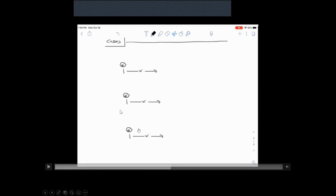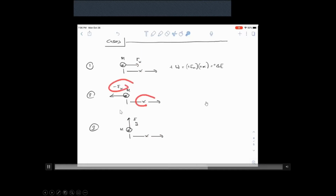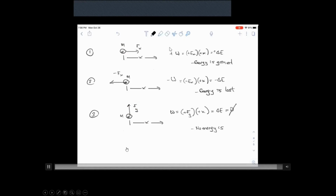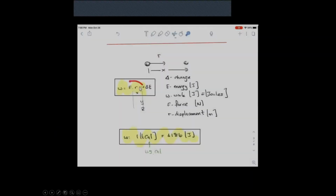So three cases, where the mass is getting displaced horizontally. In the first case, the force causing displacement is in the same direction. Second case, opposite direction. The third case, it's 90 degrees, perpendicular to it. Force and displacement in the same direction, positive work. Force and displacement in opposite directions, negative work. Force is 90 degrees to motion, which means that no work is going to be done. Positive work means that the energy is gained, so the energy is increasing. Negative work means that the energy is being lost. And no work means that no energy is being transferred.